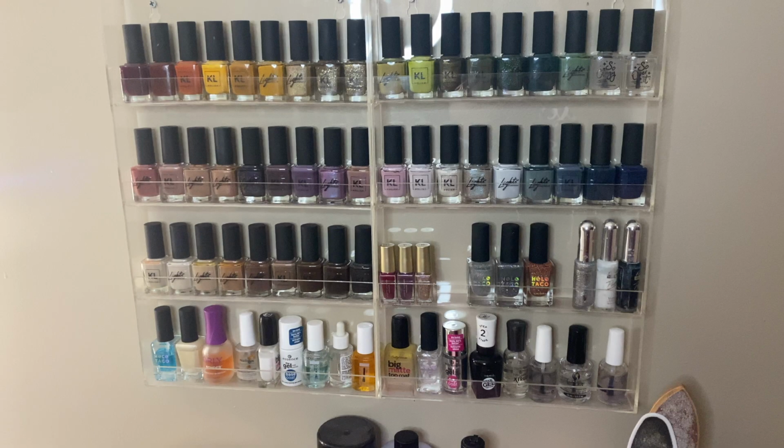And then I'm not going to go through these too thoroughly, but this is basically all of my nail polish. Most of it is Lights Lacquer or Kaleidoscope polish. I've got some Hello Taco as well, and then top coats and base coats are just from everywhere. So not going to go through this, but this is my nail polish collection, and I'll include it just for inventory purposes. So that's really the end of the video, guys.